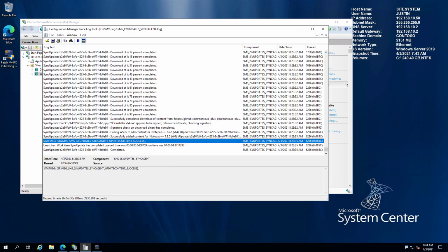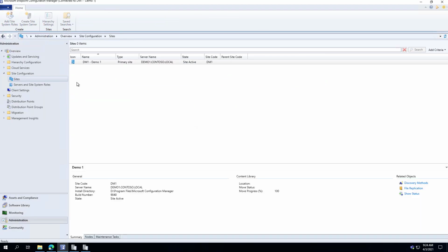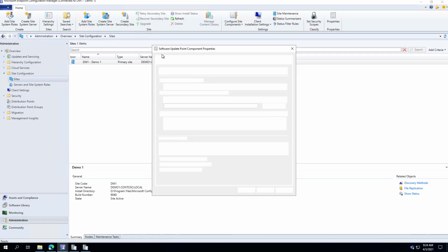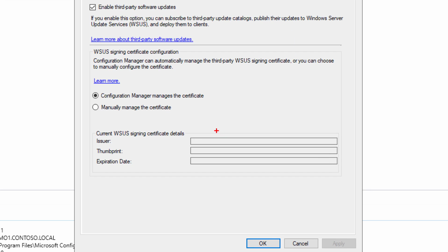But now the next thing to note, generally what would happen if you had the option for third-party updates enabled, and if ConfigMgr was actually successfully managing the certificate, which would be if that software update point was running in HTTPS, if it was remote, or if the software update point was on the site server, this would even work if it's not in HTTPS mode.